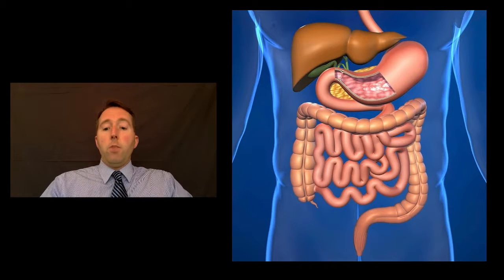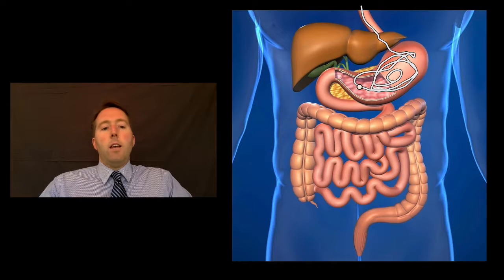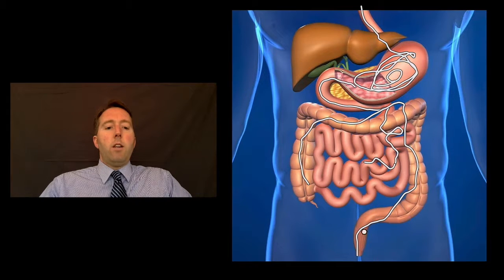Now, if we look at the human digestive system, again, we're omnivores, and the food goes down our esophagus and travels into our stomach. A lot of digestion happens here, with digestive enzymes and hydrochloric acid. Then it goes into our small intestines, which are nowhere near as big as a horse's. Then our large intestines, and then we excrete it. This is our cecum, a very small organ there, because we can't digest cellulose.